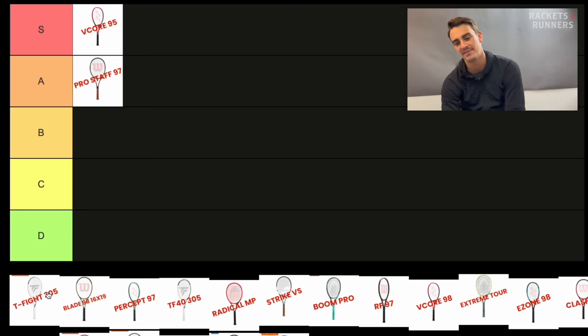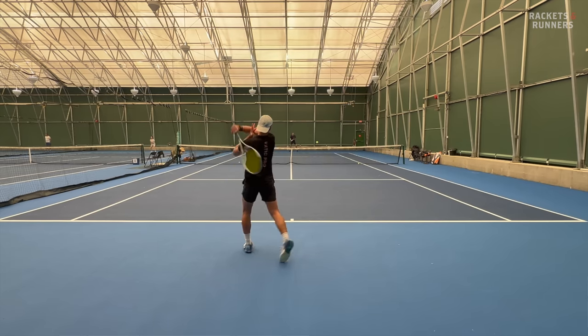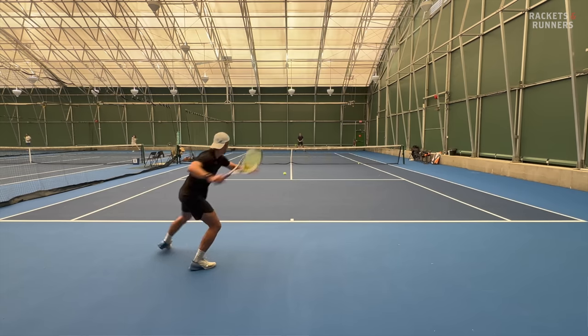T-Fight 305. Okay, well, we're starting off with a lot of good rackets here. T-Fight 305 is a fantastic stick. I played a lot with the previous one. This one I haven't played quite as much with. We actually just did a Technofiber Rackets video, that was our last video, so I'm definitely kind of used to this racket right now.